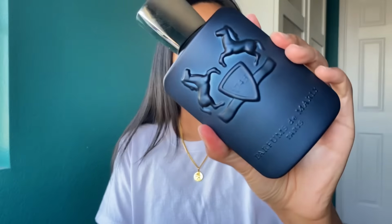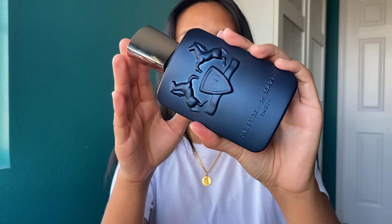All right, next up, we've got Layton by Parfums de Marly. This is in no particular order. I'm just grabbing them and talking about them right here, but Layton is a very easy to love, sweet, apple vanillic niche fragrance. Very high quality. Ignore everybody that says this is an overrated fragrance.